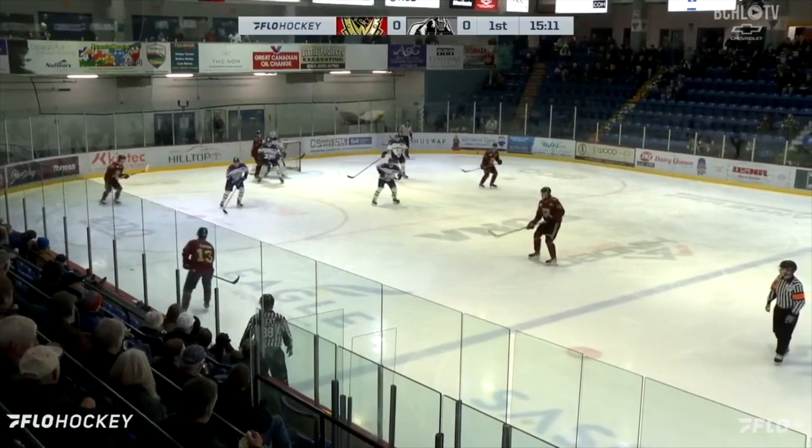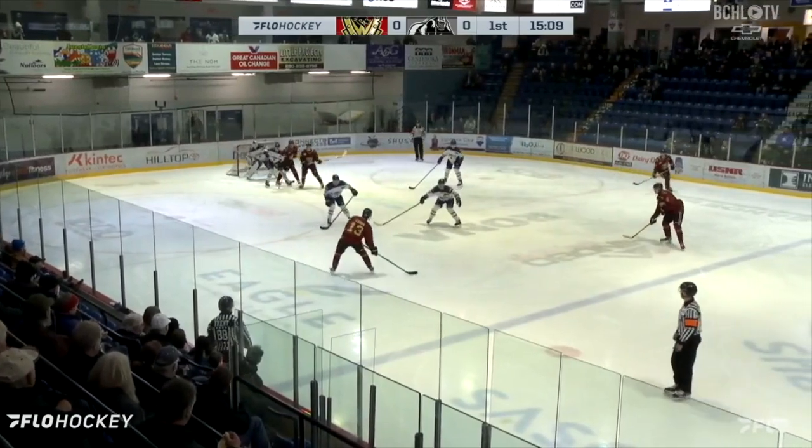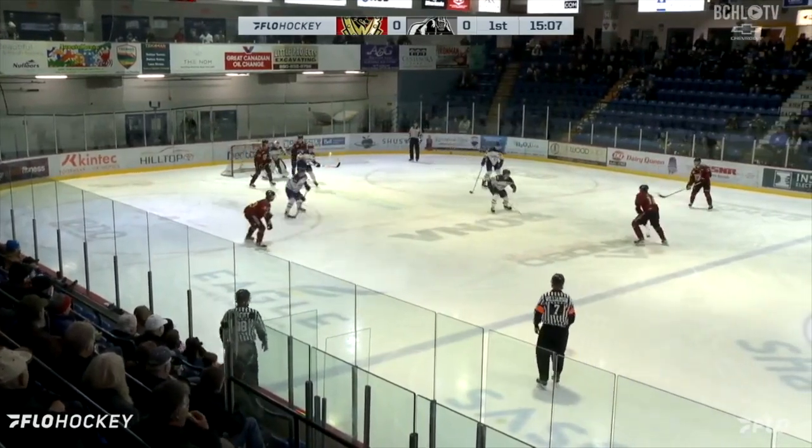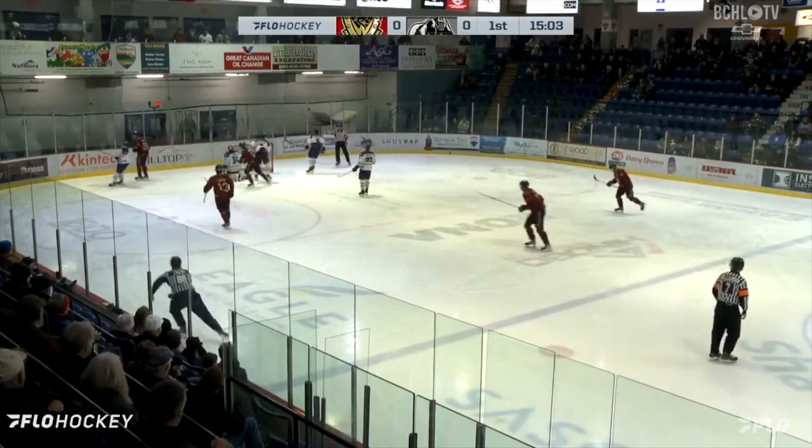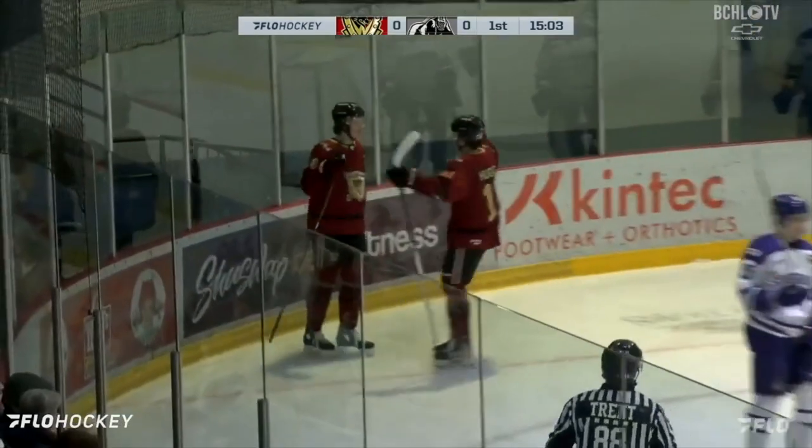Hughes back onto it. Off the left wing ports. Now it's Caron. Top of the left circle delays. Midpoint Norlin. Norlin holds. He shoots. That was deflected in front and scores! Elliot Compton right in front.